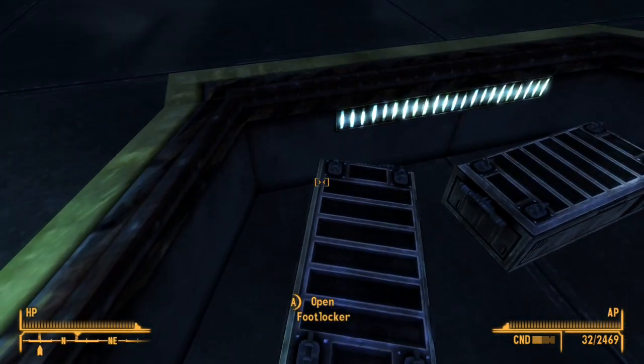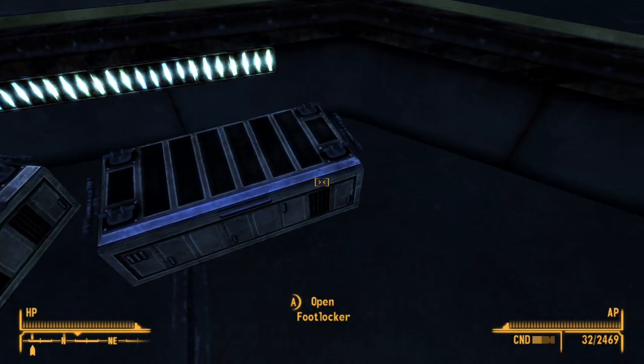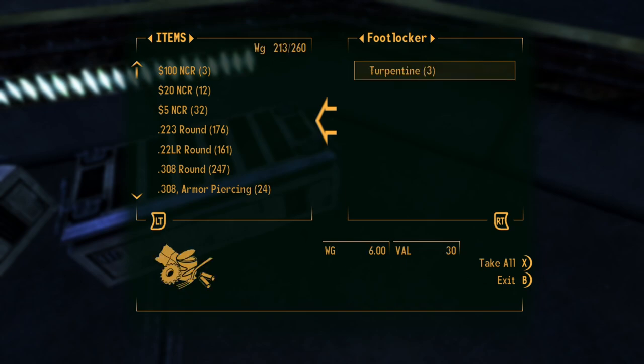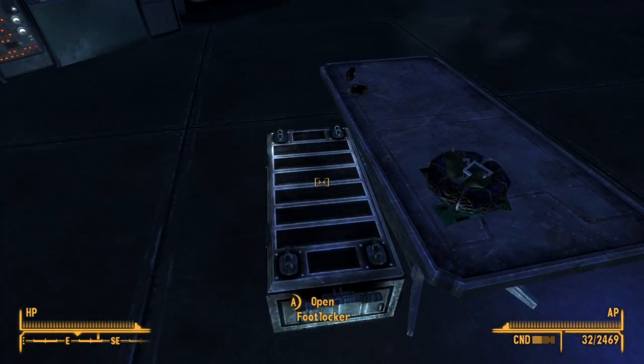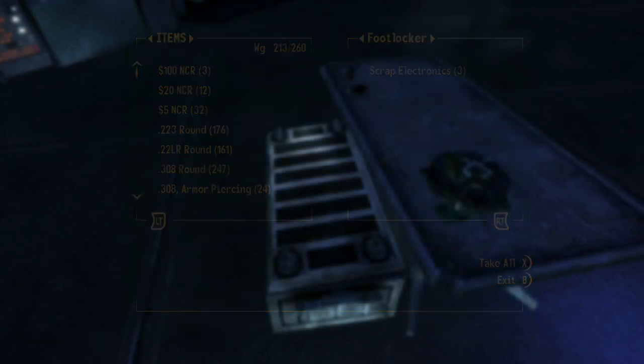I didn't even notice that there was chests here. Oh, I didn't need to pick that up. Why not? Y'all just have stuff here and I didn't even notice. That's not worth picking up.